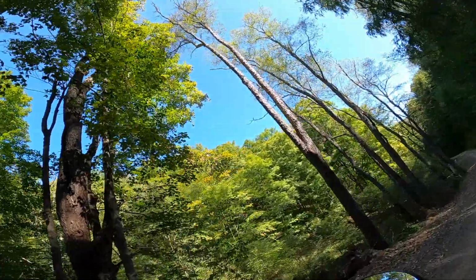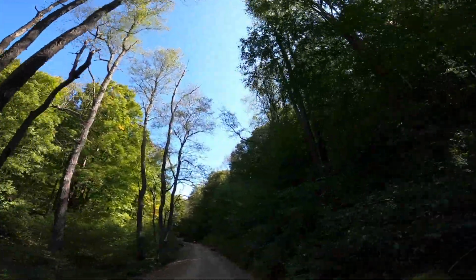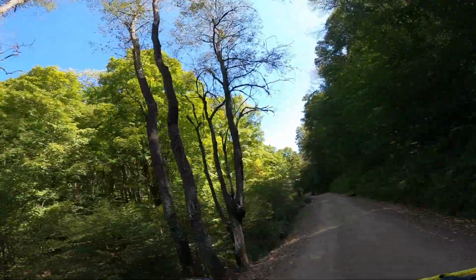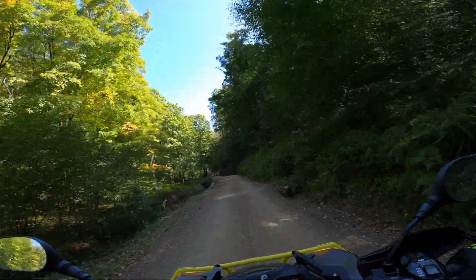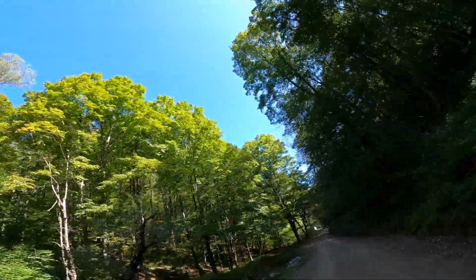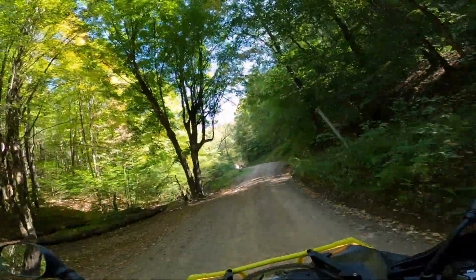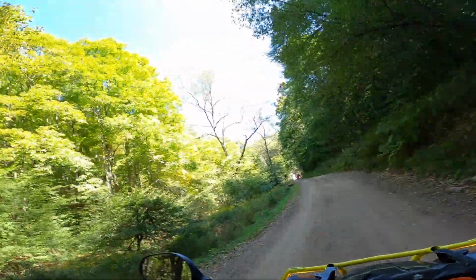The trees are starting to turn. I might come down here the last week of September. I have to ride this the last week of September. I might come down during the week by myself. I gotta hit this trail when the leaves turn. I have to do it. It closes the last Sunday of September.